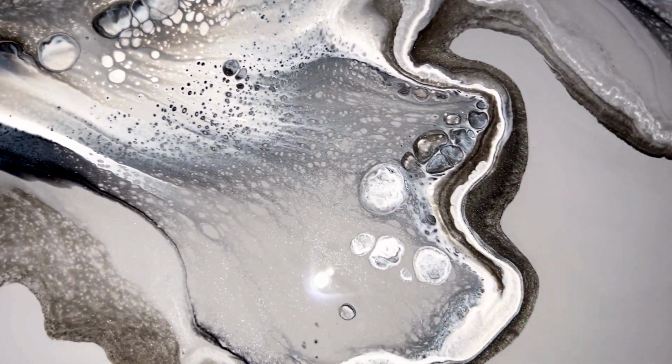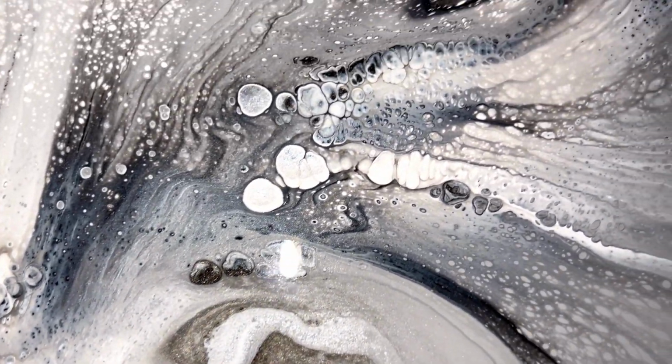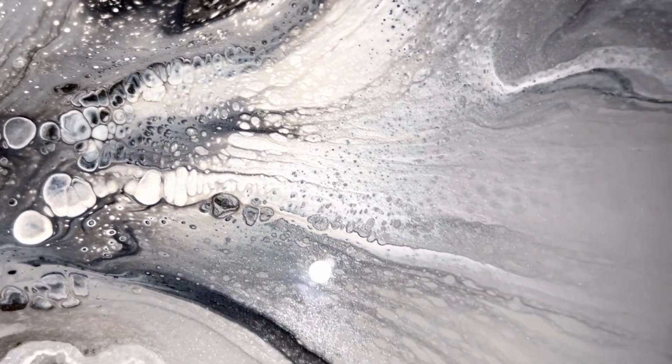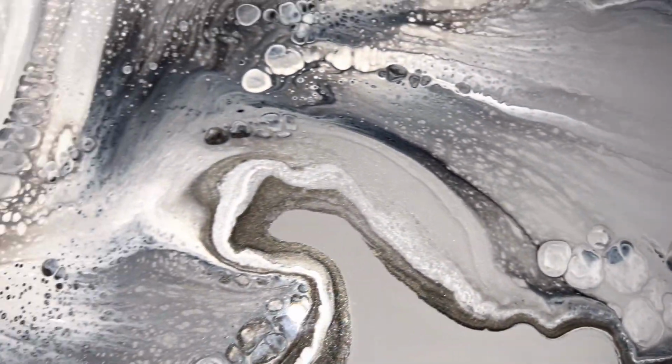So look at that. Oh, that spot's gonna glow. You could just tell that spot is going to glow for sure. Look at that shimmer. Look at that shimmer. All right.